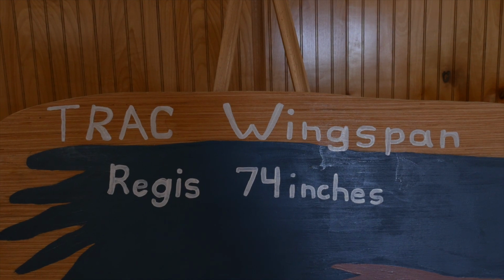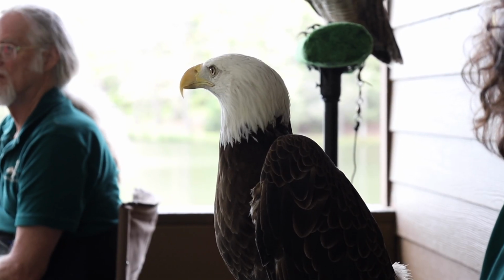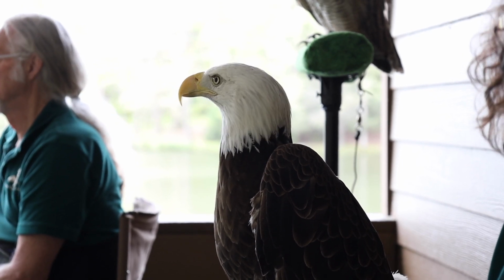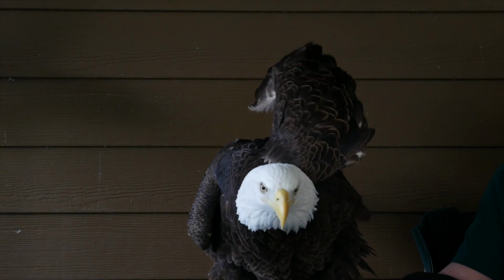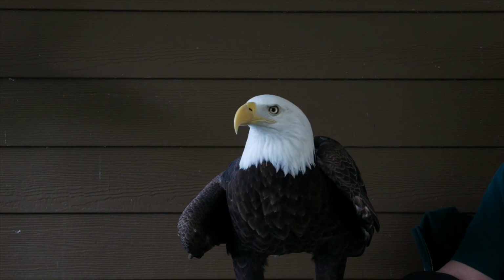This is Regis, and Regis is a bald eagle, and he is 14 years old. We've had him since he was a little over two years old, and he's going to live to be about 35 to 40 years old. And bald eagles, this is a male. The females are a little bit larger. If he could extend both wings, he'd have about a 6-foot wingspan, and that's as long as this main table here.